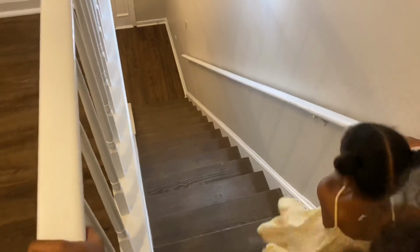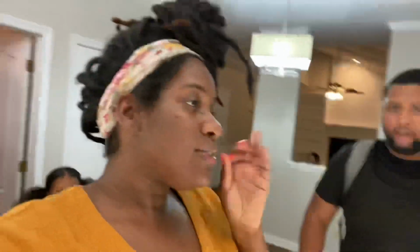View down the steps. But on a positive note, this would be my view from filming in my kitchen. This house is nice. You like it? I do. It's a lot of lighting in this kitchen. We could actually host Thanksgiving at this house.